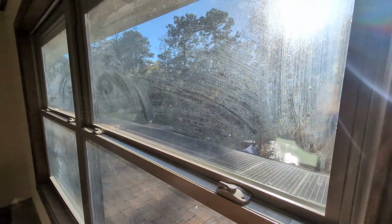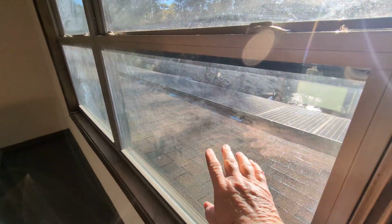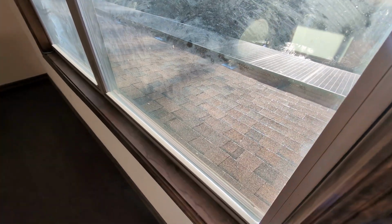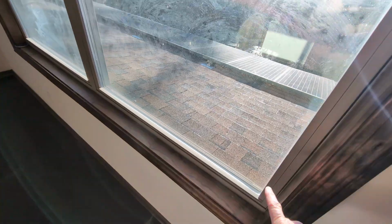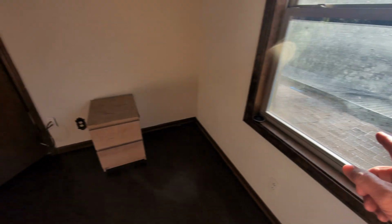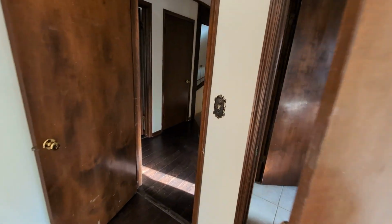I don't know if you can see, but we'll get to the backyard in a minute, but you can see the 3-tab shingle roof here, and it's got some age and wear and tear to it. And then there's some solar panels that run across here, but I don't think they're active.